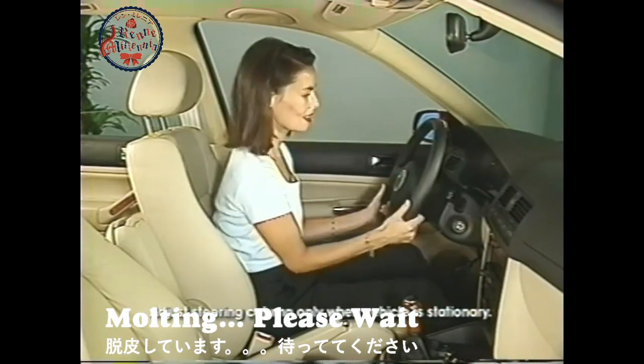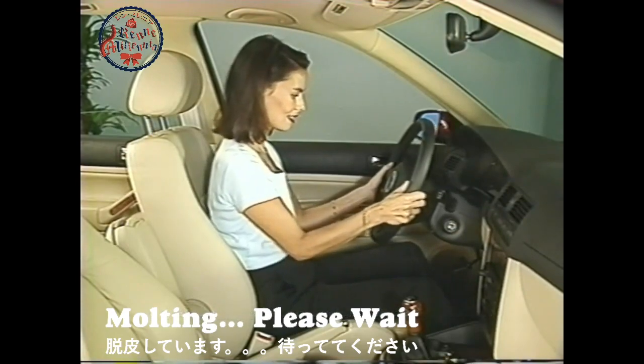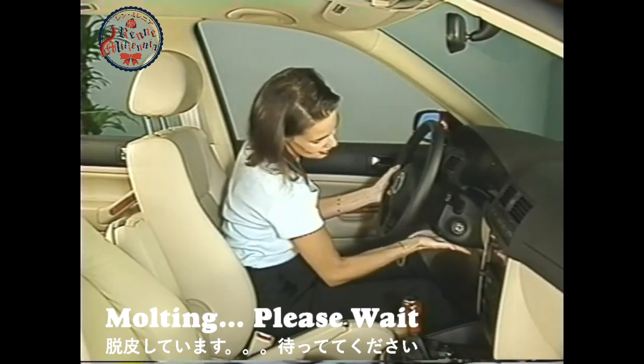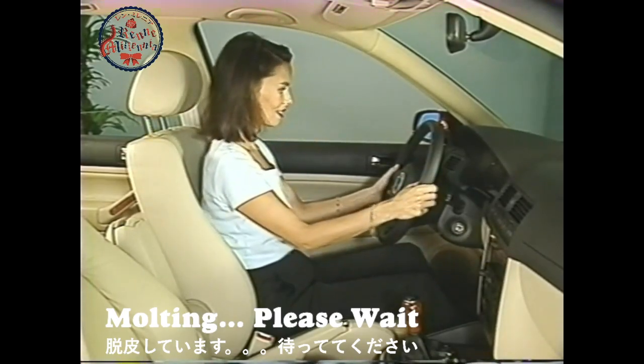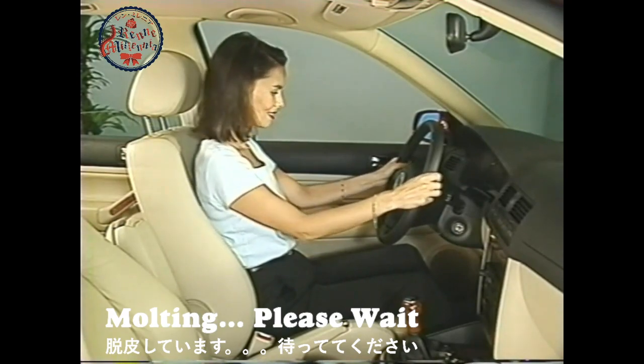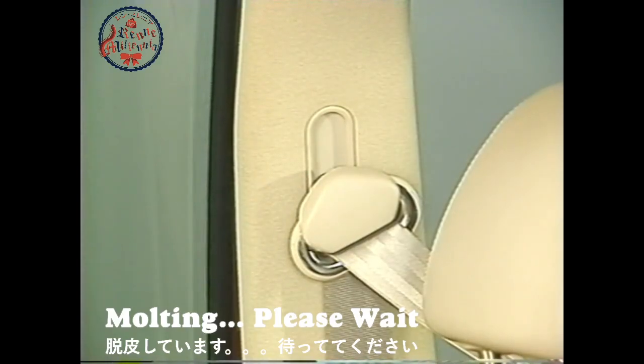Push the lever down to unlock the column. Move the steering wheel in and out, positioning it for driving comfort, yet as far from your chest as possible. Sit as upright as possible, holding the steering wheel at the 9 o'clock and 3 o'clock positions, with your elbows slightly bent. Your Jetta features front safety belt height adjusters to help ensure your safety belt fits properly.